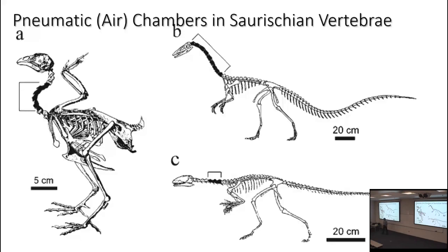And that in early Saurischians, early theropods and early sauropodomorphs, the bones that clearly are pneumatized are the posterior cervicals. And in both clades and in a bird ontogenetically, they invade anteriorly into the cervicals and posteriorly into the rest of the body as you get either more derived, in the case of the taxa, or older, in the case of a living bird.